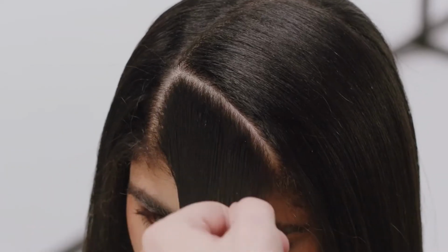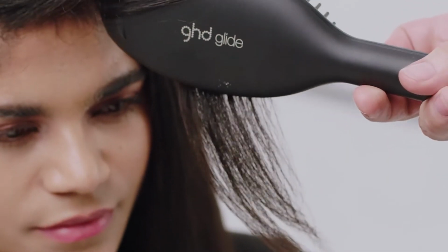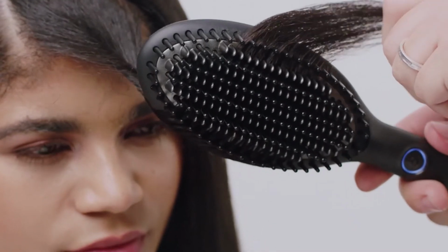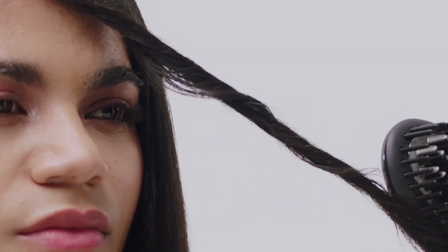I recommend GHD Glide for many different clients, but I think the ones that really adore it are people that feel that they're time poor, people that want a transformation look within 5 minutes, people that may have blow dried their hair one day and want to freshen it up the second. If you have thick hair, curly hair, or coarse hair, GHD Glide gets through the hair in half the time.